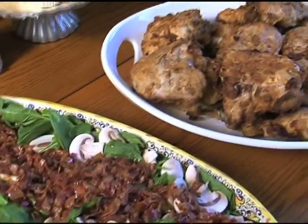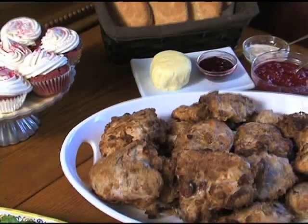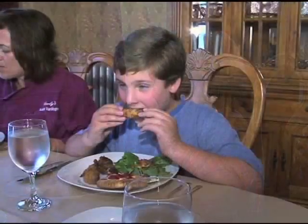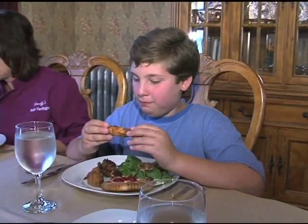It was awesome. It was the best meal. A lot of good flavor, quick and easy to make. It was really good. That was the best chicken I have ever had in my entire life. We really enjoyed ourselves. They invited us to have lunch with them today, which was great.